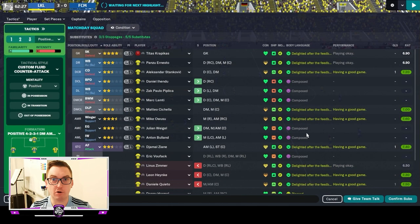And stepping off the back of that most recent highlight with this 3-0 lead, did feel like it was a good chance for us here to give some players who are in need of some game time a run for the latter stages of this game with that handy lead. So we're going to bring on Daniel Ahendu for Lucas Search, Pitlicker in place of Linus Zimmer, Mark Lamptey for Leon Heinke, Julian Weigel for Cueto, as well as Anton Bulland for Osman Atilgan. We're going to use all our subs up here with around about a half hour left, but surely we can hold on and win this one with a 3-0 lead.